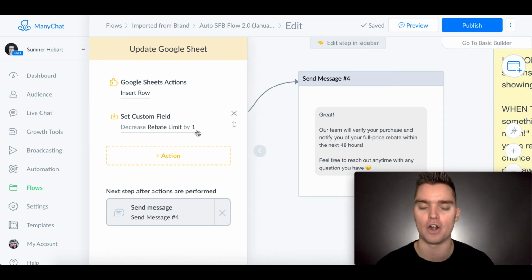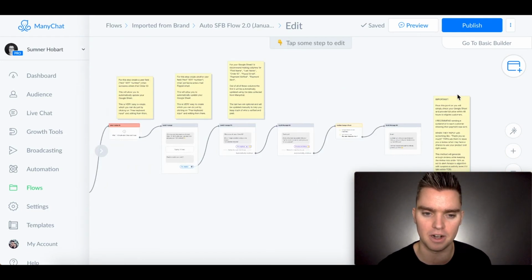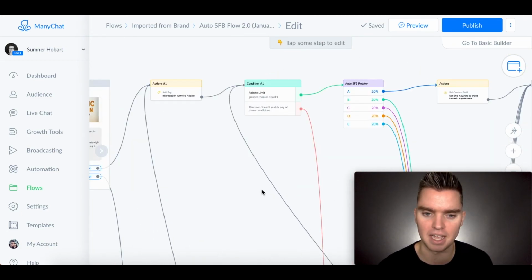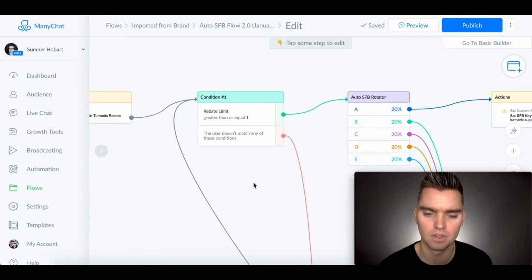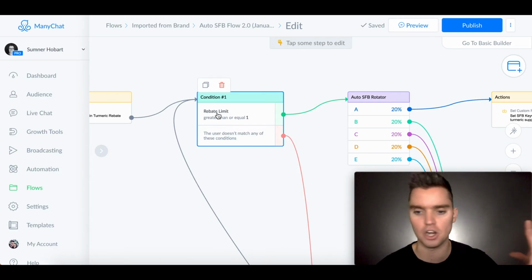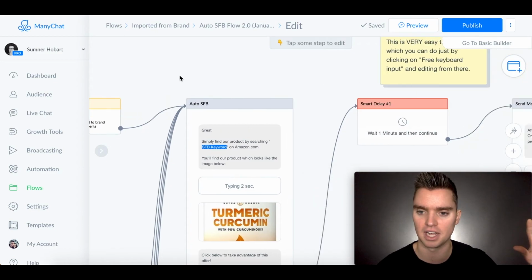Remember where we created that earlier? Like, in the very beginning of the flow, which let me scroll to that really quickly. Let me kind of zoom out of here. Scroll back to the beginning. So remember here at the beginning, it says, if our rebate limit is greater than or equal to 1, we can go. So right now our rebate limit's 5. If this is brand new, we just set up this flow, our rebate limit is 5, let's just say, because that's what we set it to in our custom field.